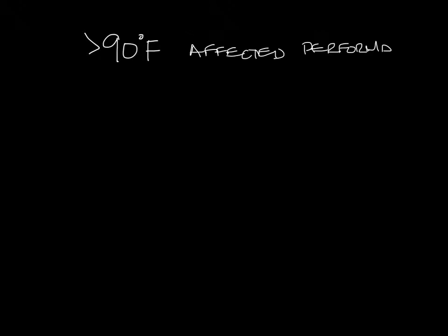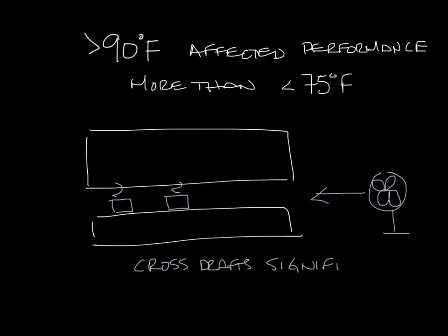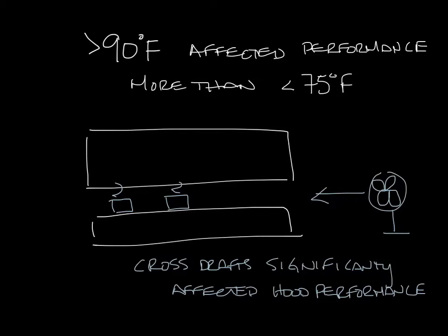Let's move this over one more time. The California study also found that warm air, warmer than 90 degrees, affected hood performance more than air that was colder than 75 degrees, due to the differences in air density. Let me quickly draw in a hood that you're standing looking at with a couple pots on it. The study also found that cross drafts, such as having a fan pointed at the kitchen area, significantly degraded the hood performance as well. The study also tested different makeup air types that are integrated into the hood. I'll put a link to the study in the notes below.